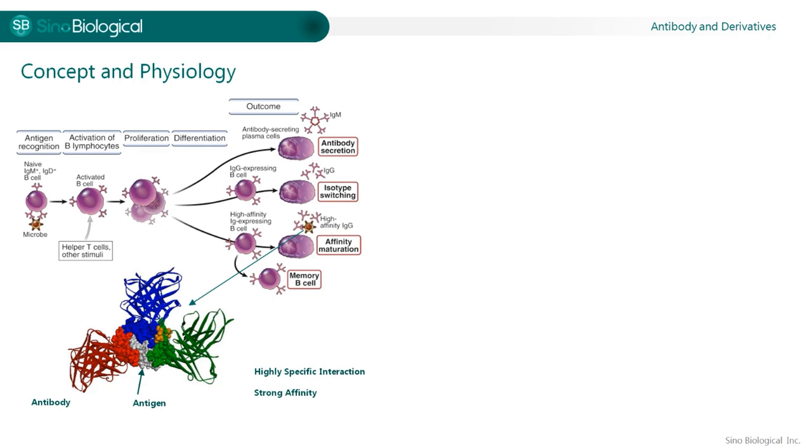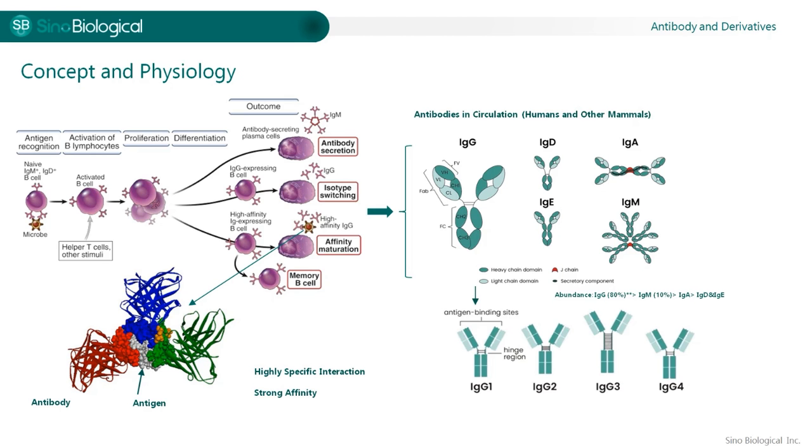And so these are the features that actually make antibodies very appealing and earn them the name of a magic bullet. That is also, I think, one of the major reasons why they're the focus of a lot of pharmaceutical companies, and they are considered the foundation of modern biopharmaceuticals. So in our blood circulation, there are five different subclasses of antibodies.